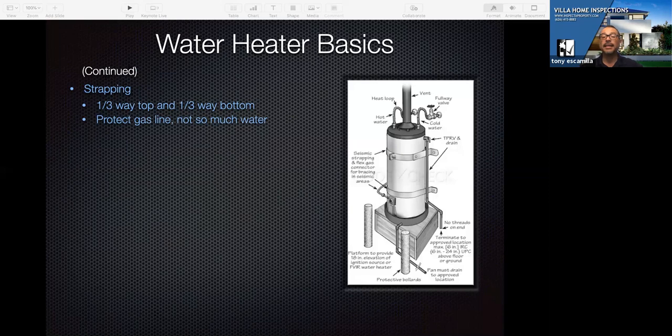Protecting the gas is the gas line. Again, gas, gas, gas. Protecting the gas line is what we're concerned with. In case of an earthquake, if your water heater tips over, we're not that concerned with a water line. It will flood your place, unfortunately, but if the gas line ruptures, it could blow up your place or cause a fire. So it's all about the gas, protecting the gas line, for water heaters.